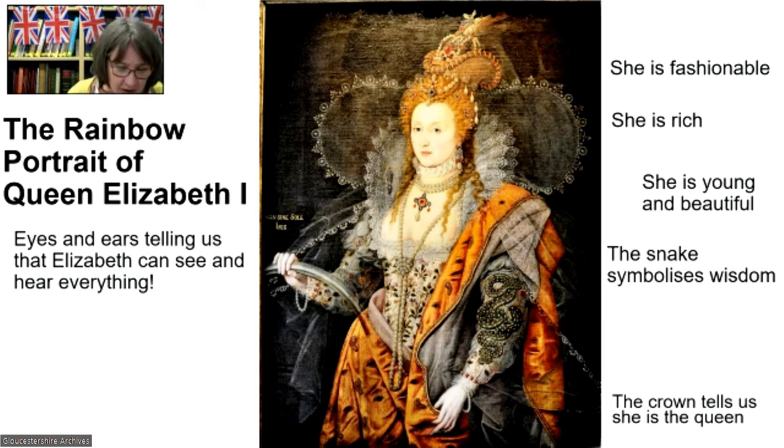On the cloth here of her dress, did you notice the embroidered eyes and ears? You might have to look quite closely, but the eyes and ears have been embroidered onto the cloth of this dress, and that's to symbolize that Elizabeth can see and hear everything. She's very powerful.